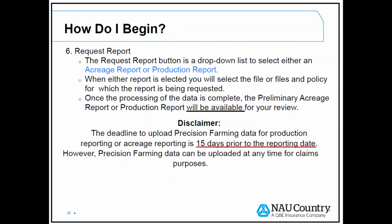One of our disclaimers is we like to have the information in 15 days prior to reporting dates for both the planting and the harvesting if available. However, we'll take precision farming data at any time throughout the year for claims purposes. We worked on the precision farming claim from last year just the other day. I didn't have precision information when we started, but we do now, and so we were able to assist the insured with his loss settlements off of the information.